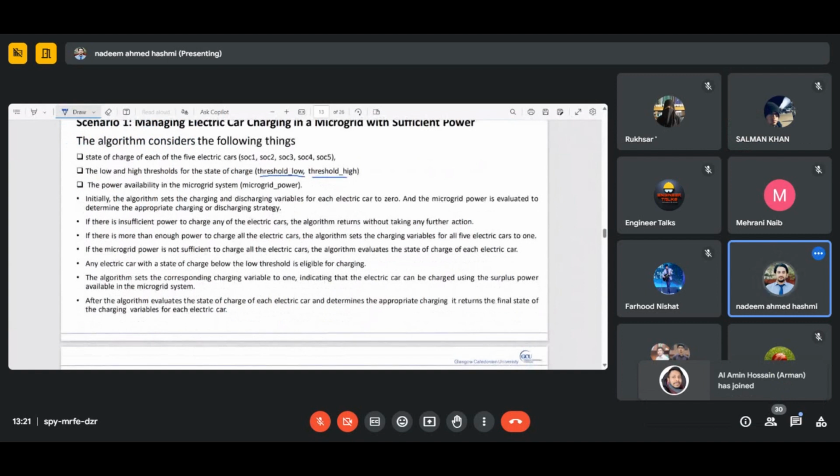If there is insufficient power to charge any of the electric cars, the algorithm returns without taking any action, because we don't have any electric power to charge the electric cars. If there is more than enough power to charge all electric cars, then the algorithm sets the charging availability of all electric cars to 1. Because we have enough power to charge the 5 electric cars, the 5 electric cars start charging.